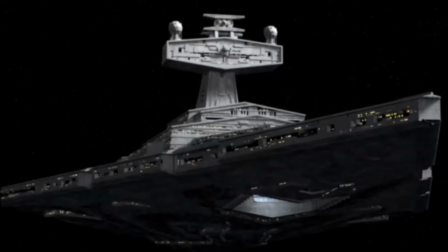The Chimera has 60 XX-9 heavy turbolaser batteries, 60 NK-7 ion cannons, 6 dual heavy turbolaser turrets, 2 dual heavy ion cannon turrets, 2 quad heavy turbolasers, 3 triple medium turbolasers, 2 medium turbolasers, and 10 tractor beam projectors.